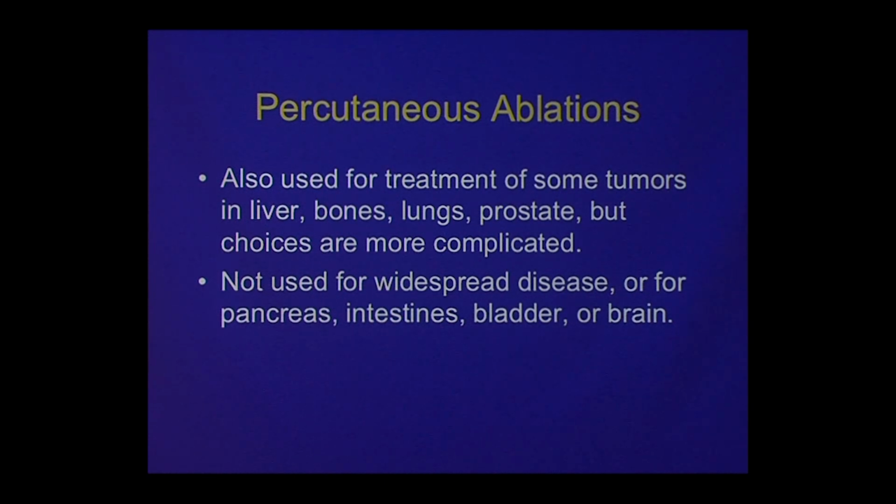And this is not used for widespread disease. It's not used for the pancreas. It's a very delicate organ where you can't do this kind of technique. It's not used in hollow organs like intestines or bladder because you get holes in those organs from the heat or the freezing. And it's not used in the brain, although that might be a great application. It's hard to use this there because of the risk of complications, although some animal studies are being done.